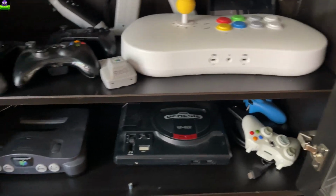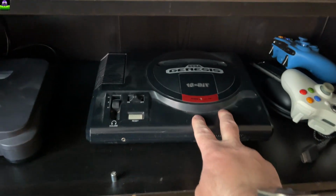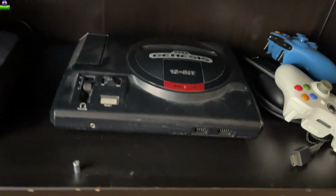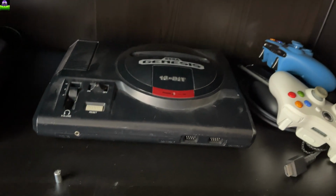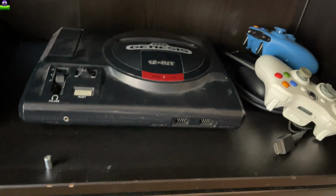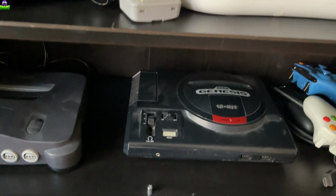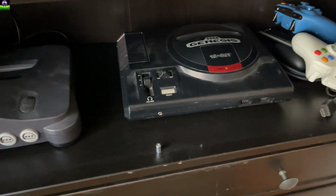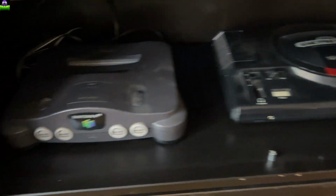So I don't know, let's start at the bottom. Down here we have an old 16-bit Sega Genesis, terrific platform. Notable games I liked on here were Toe Jam and Earl, Sonic the Hedgehog, and what else? Mortal Kombat, right? Some good games for that thing. Great memories of a terrific console. I like the Super Nintendo better, but this was still pretty excellent.